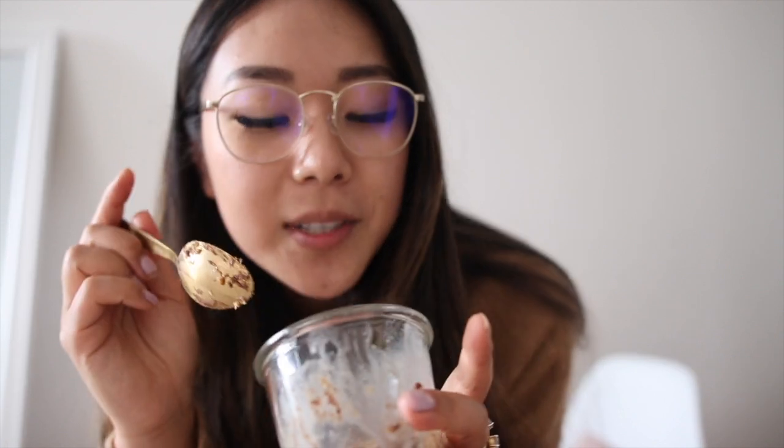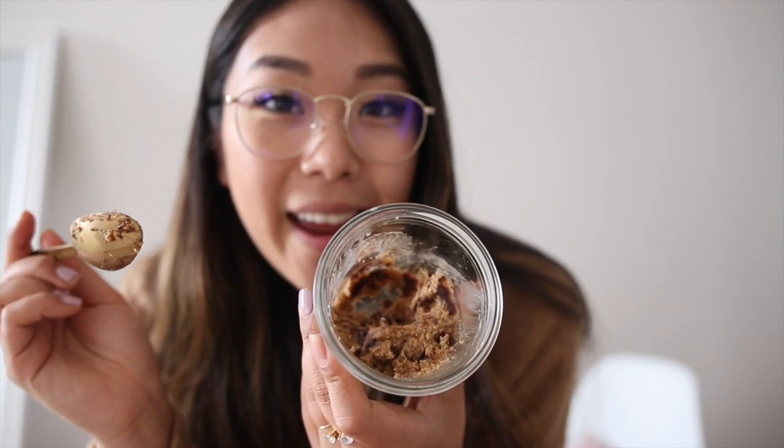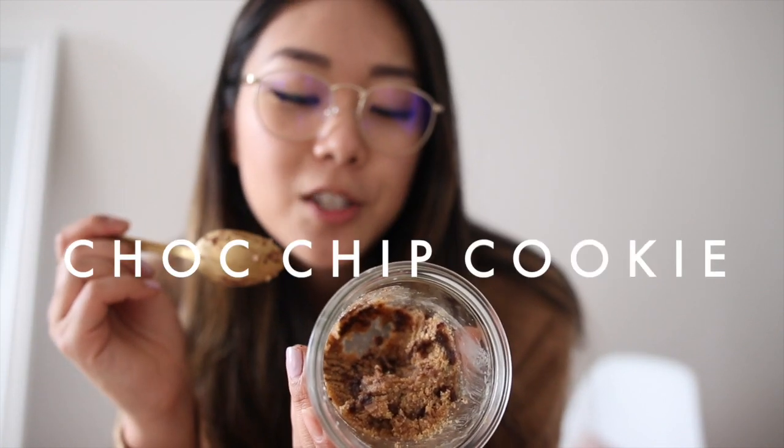Okay, recipe number 2 is so freaking good. It's a molten chocolate chip cookie in a jar, and basically it's like a big gooey chocolate chip cookie, and while it's still hot, you can break into it, and the top is lightly crispy, but the inside is perfectly gooey and chewy. Let me know if you like crispy cookies or chewy cookies. I'm definitely more of a chewy cookie person, if you couldn't already tell.